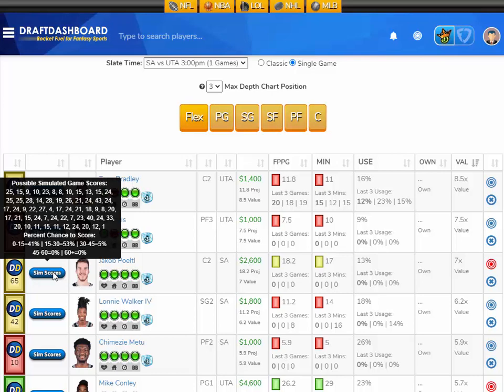So he has a lot of low-end risk here, a 41% chance to score 15 fantasy points or less. But if you can dodge this coin flip, he has a 53% chance to score 15 to 30 fantasy points and a 5% chance to score 30 to 45 fantasy points. So your odds are better than a coin flip. You have a 59% chance for him to score 15 fantasy points or more, most likely around 20 to 25 fantasy points. So he'll crush value for you here at 2,600 DraftKings salary.